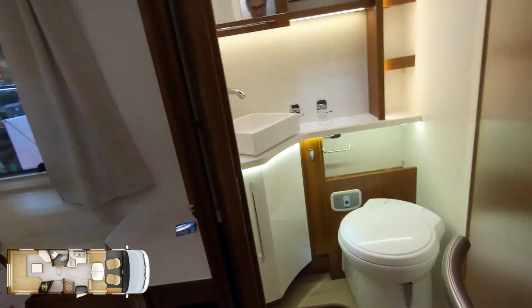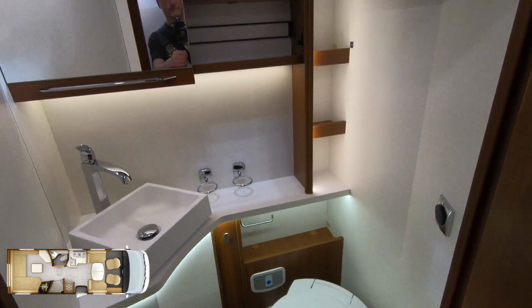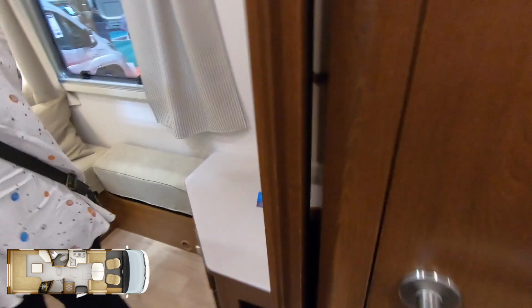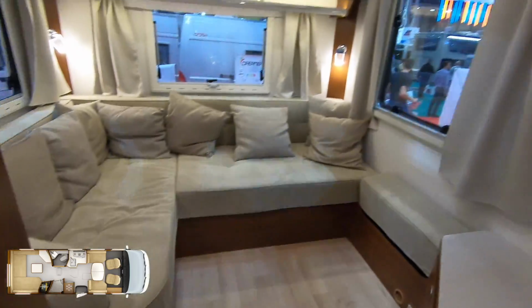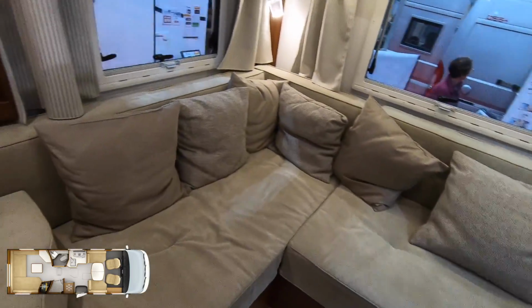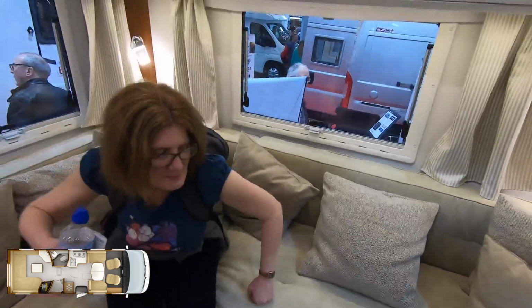Right, so we got the bathroom here and the toilet there. All these doors squeak, don't they? Very posh. You can close that off. Look at those, like leather. Oh, it's bouncy. Right above the wheel here, I think. In the back here we have not leather, but a cloth material L-shaped lounge.